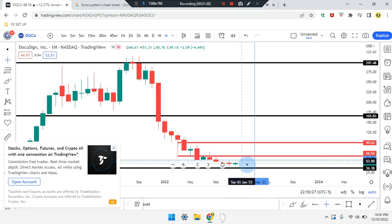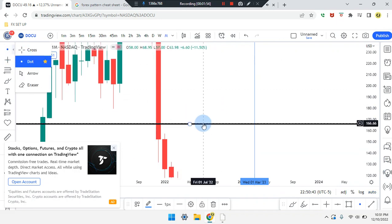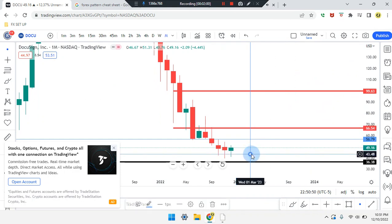If price action decides to draw back in reverse for a retest or for reversal, price action can head to the support line of 36.38 in black, or it can head to the midpoint of that area, which would be near the areas of 43.48.